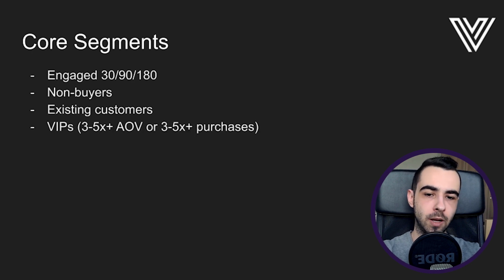Core segments. I'm not gonna lie, those are the main segments you're gonna focus on, unless you have a huge list and a bunch of collections. Then you can create segments based on what people bought from these collections and cross-sell, upsell that. But generally speaking, you're gonna use engaged 30, 60, 90, 180 days, non-buyers, existing customers, and VIP.